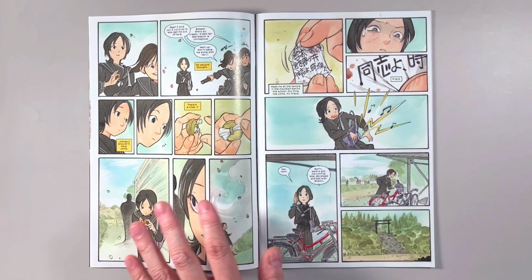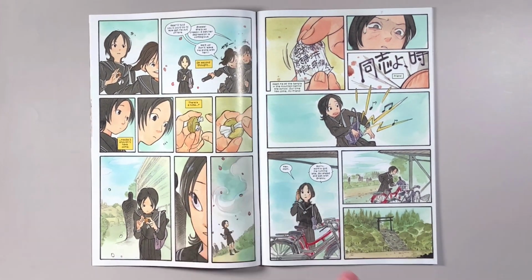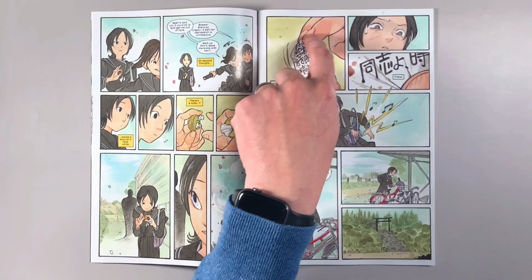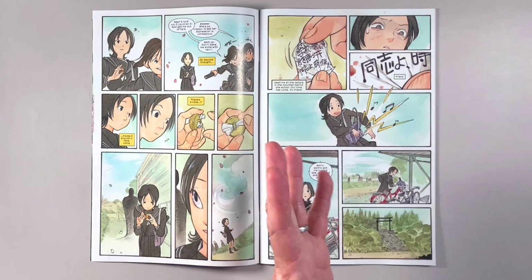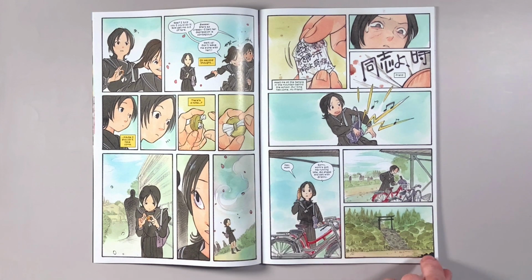I love Peach Momoko's color choices, her watercolor technique. I love how you can see her hand in all her artwork, where you can see where the colors bleed. You can see her mixing the tones and the shading. You can see her pencil lines and the watercolor mix. So I love that about her work. I really love that she does her own colors as well.